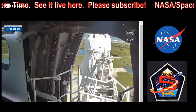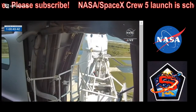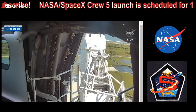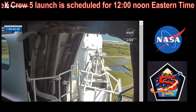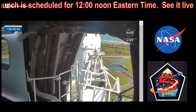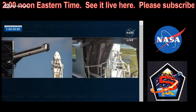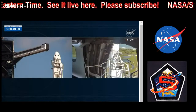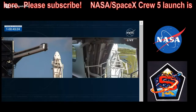Many things go into consideration, such as ground winds, any rain that might be in the area, as well as potential for lightning, any thick clouds, and of course, as I mentioned before, downrange landing zones. We have mentioned before that we've been tracking those, but everything continues to look green for launch. At this point in time, everything is looking on time for our liftoff at noon Eastern.